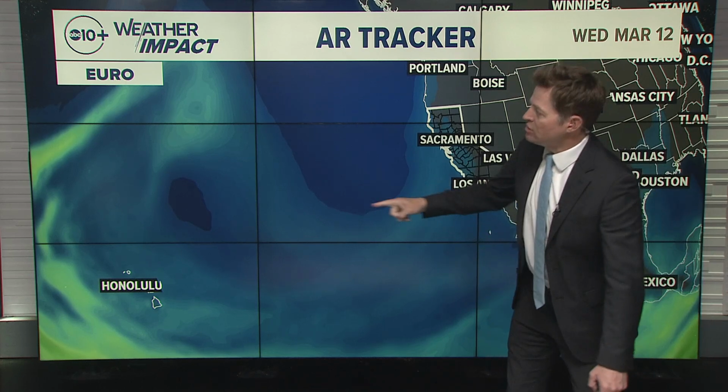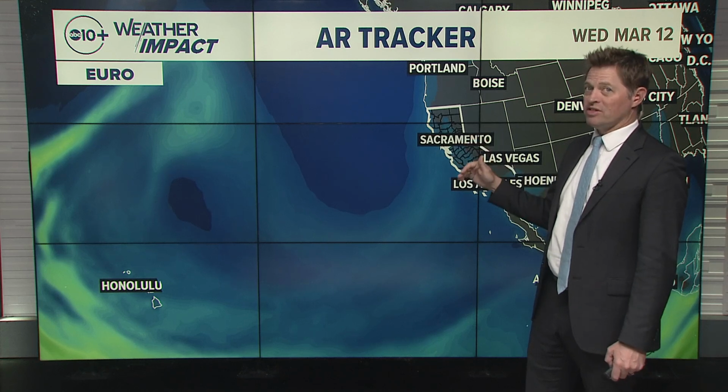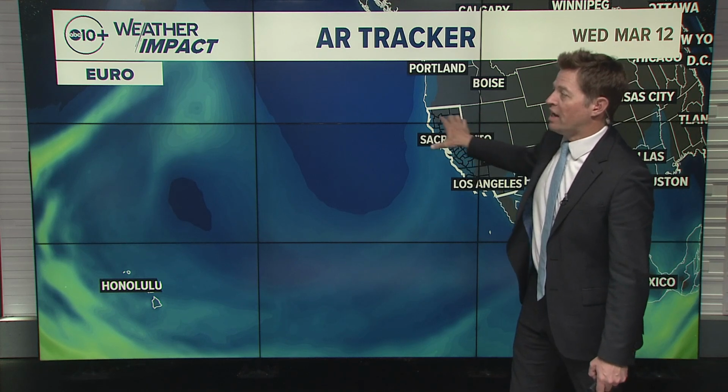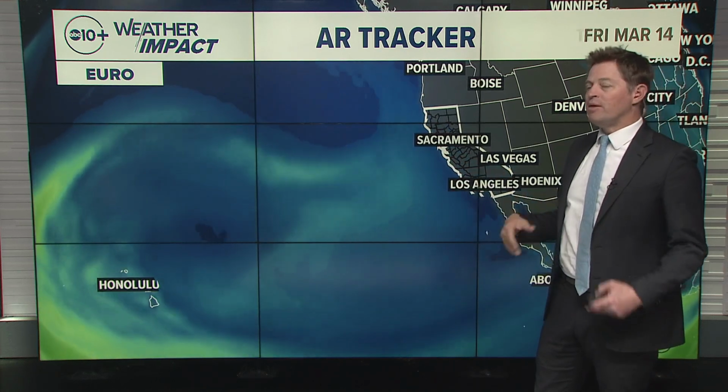Now, here's number one. You can see some connection there to deeper moisture, but this one's much more efficient at producing snow rather than rain. We'll get some rain, about an inch, but we're going to get 2 to 4 feet of snow. What we have is a lot of cold air that's diving down with this, so it's going to be really effective at producing snow. But then we just have to watch it.